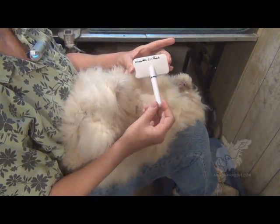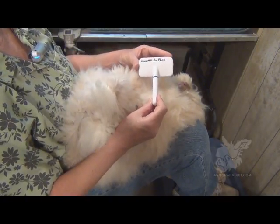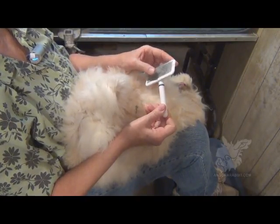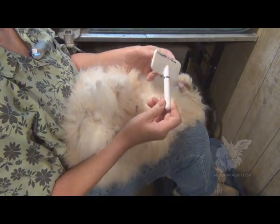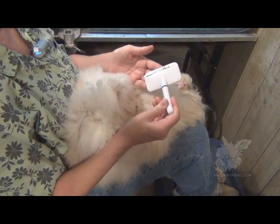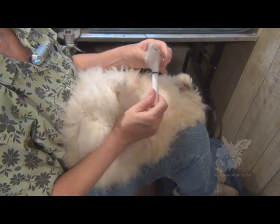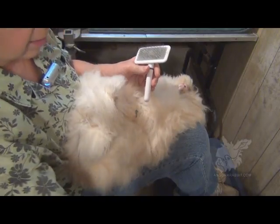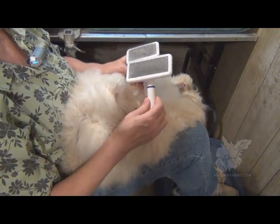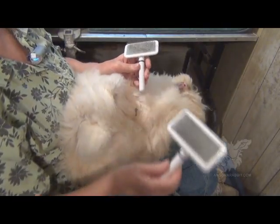The brush I'm using is a Doggy Man. This is the most popular brand with Angora rabbit show people because the bristles are fairly soft and less likely to pull out a bunch of wool. This little brush is maybe 2 by 4 inches in size. A lot of folks prefer the larger model that's about 5 inches by 2.5 inches. It's just whatever you're accustomed to, whatever you like to use.